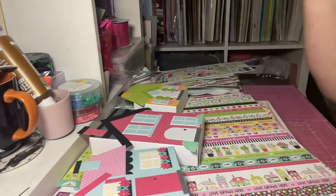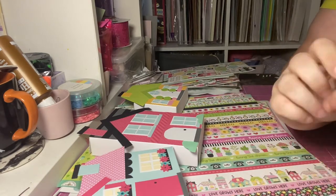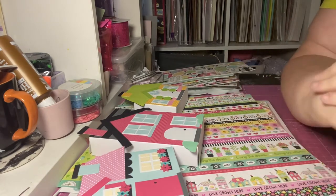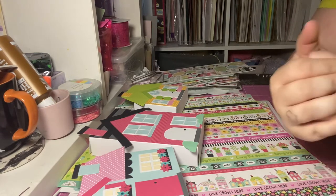So yeah, I am so super happy, and I can't wait to put it all away and stare at it for a year. Let's not lie.